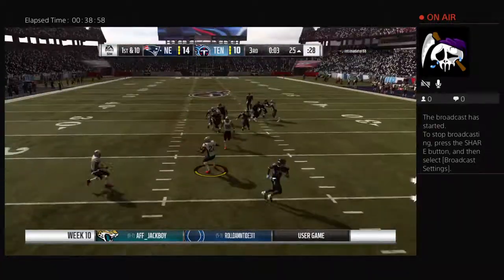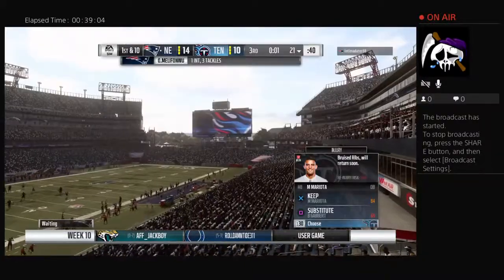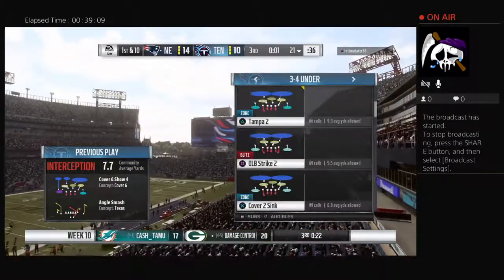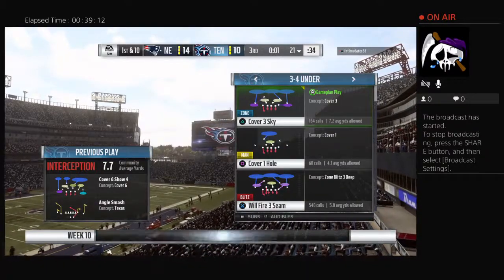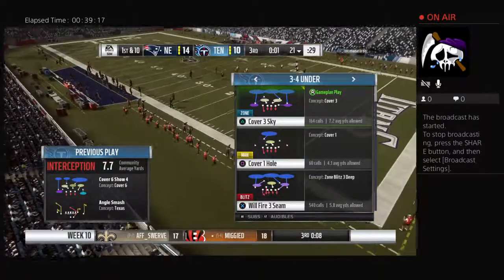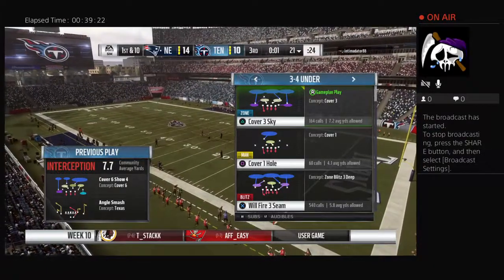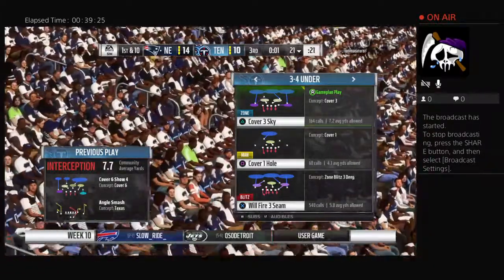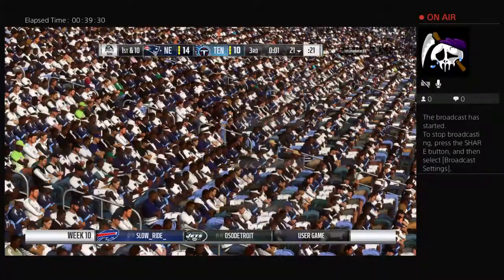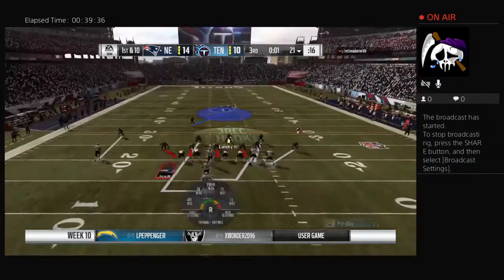Son of a bitch. Into heavy traffic, and it's intercepted. Picked up by Obi Melifonwu, and his guys are going to take over at the 21-yard line. Well, that's a drive killer. Max is 7, dog. This one was kind of up for grabs, and it's going to come down in the hands of the wrong team. All right, dude. Blaine Gabbert just threw an interception, and I'm pissed.